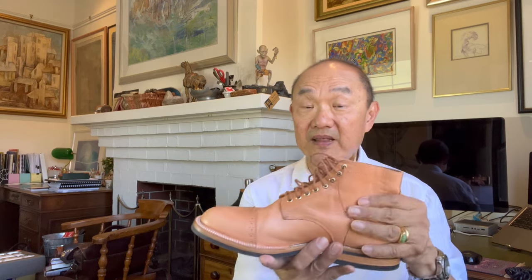First impressions. I'm impressed by the Wickett and Craig veg tan leather. It's actually quite thin in the boot. It's less than 2 millimeters.